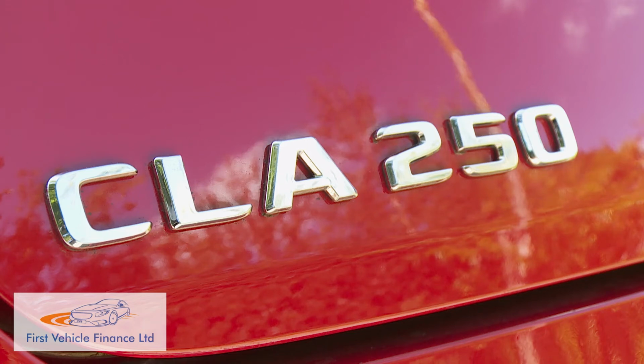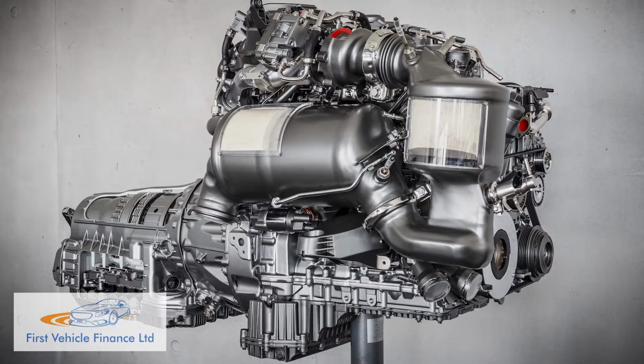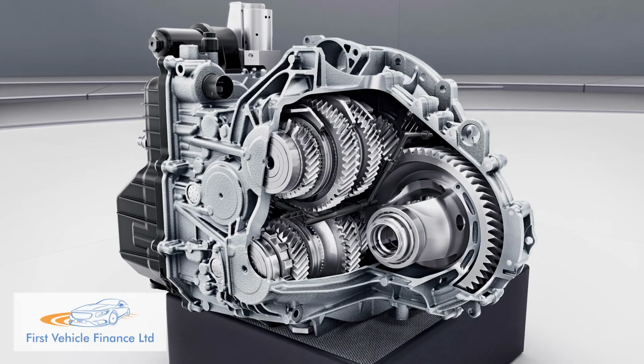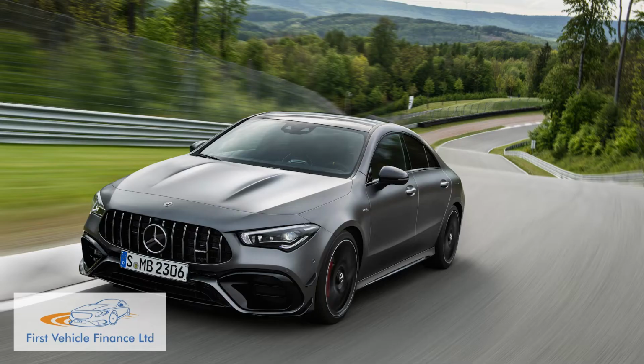Alternatively, there's the 224 horsepower CLA 250 model we're trying here, which offers a useful boost in performance with no discernible impact on efficiency. WLTP rated combined cycle fuel consumption is measured at up to 42.2 mpg, while NEDC rated CO2 emissions are rated at 138 grams per kilometre. If you want to do better, Mercedes offers its 2-litre diesel in the 190 horsepower CLA 220D paired with an 8-speed auto. There are also two storming Mercedes-AMG performance models, the 306 horsepower CLA 35 and the 421 horsepower CLA 45.